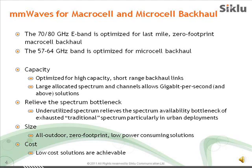Systems that are small, all outdoor, zero footprint, and have low power consumption are achievable and are already available. And finally, these systems may be low cost and even very low cost.